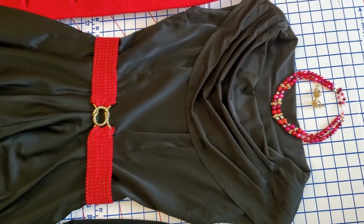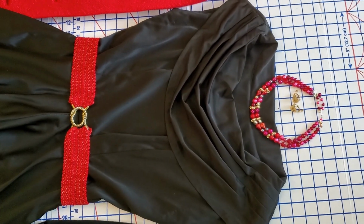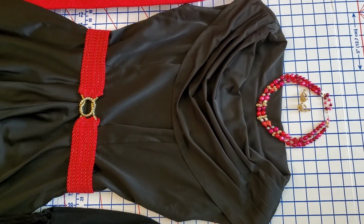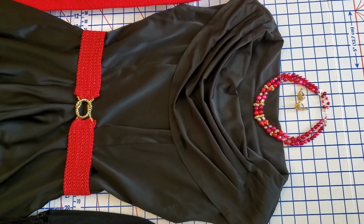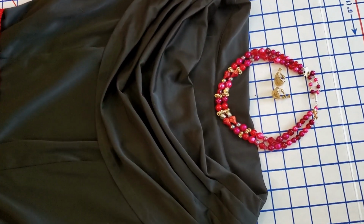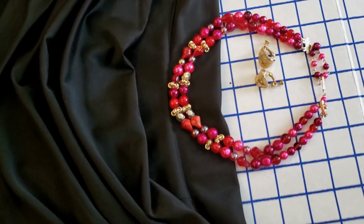I mean, this necklace is so great. It has so many different colors of red in it. It goes with, well, basically everything I've got. Grandma, you have good taste, ma'am. That's amazing. Only problem is I didn't have earrings to go with this necklace, right?